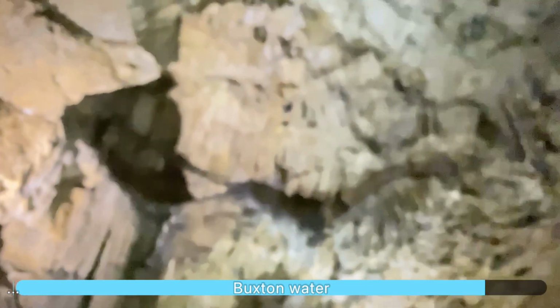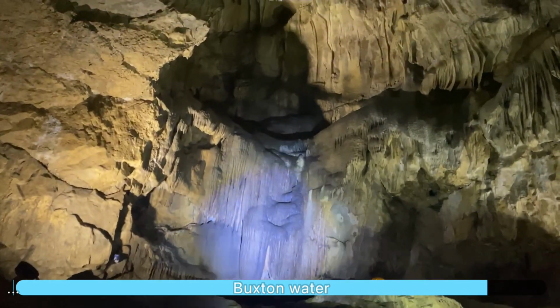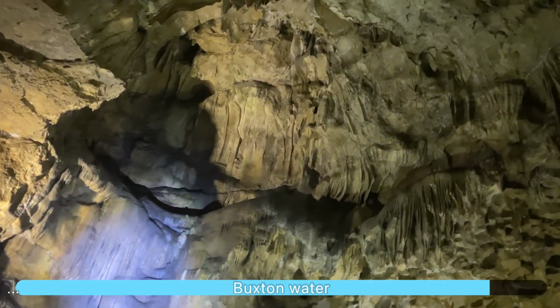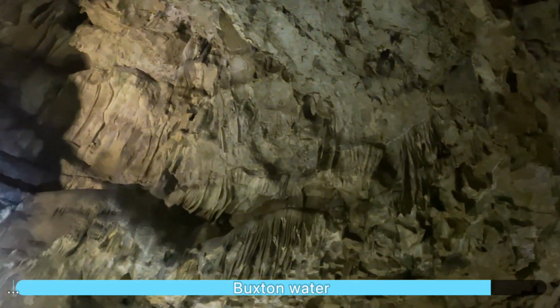Further earth movements and volcanic activities thrust the limestone upwards to form a dome, whilst hot minerals flowed into the fractured rocks forming galena, lead ore, fluorspar, barytes and calcite veins.